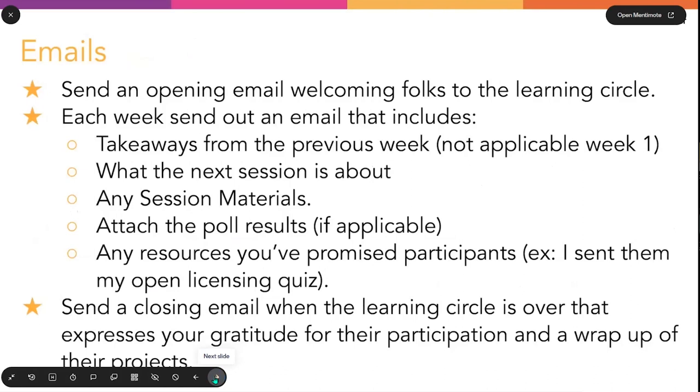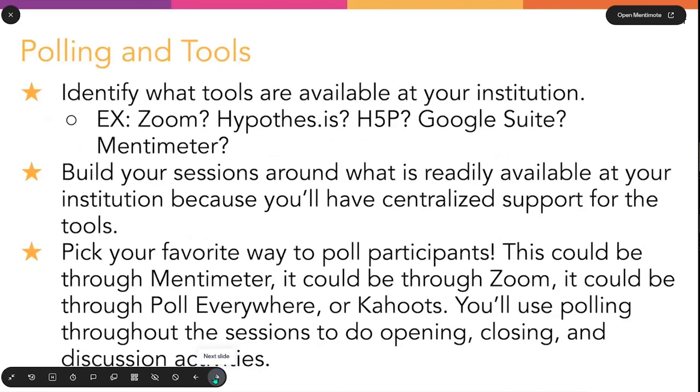And then when the learning circle is over, I have two templates for wrap-up emails. One is a closing email for when the learning circle is over that expresses your gratitude, again, thinking about shared abundance, for their participation. And then a second email with the wrap-up of their projects.